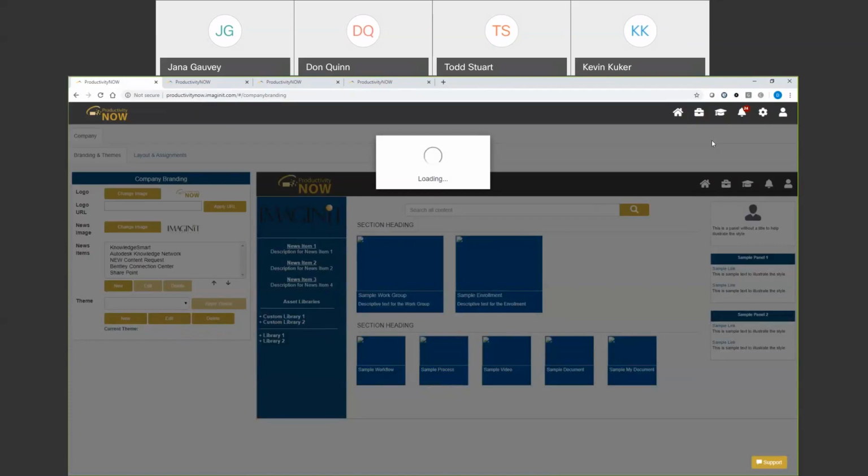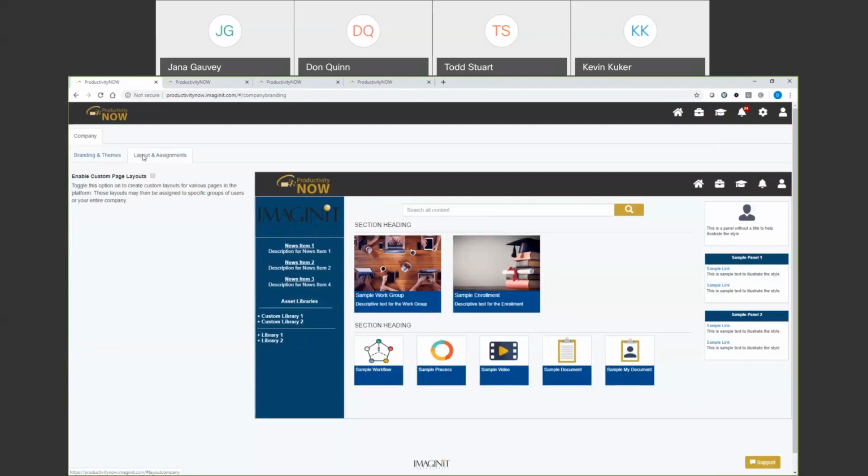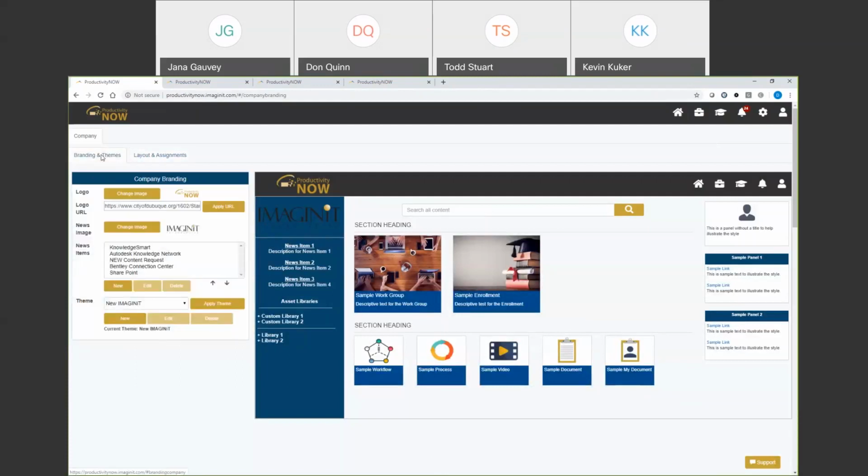This allows you to go in and brand the platform. So you can do branding and theming over here. That's the page I'm on right now. Or you can build your own layout to the platform. This is going to get into that widgetized environment that you heard me say a couple times. On the branding and themes, first and foremost, I'm not going to change anything. I just want to talk about it. The branding and themes is where you go to add your logo at the top of the platform. It's where you go to add your news items that display here on the home page. So anything company news is what you can customize in the platform right here. Okay, that really hasn't changed in the platform.